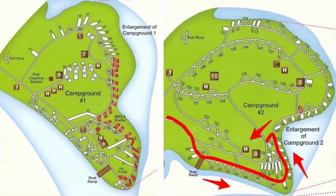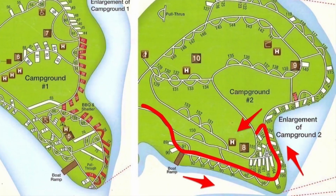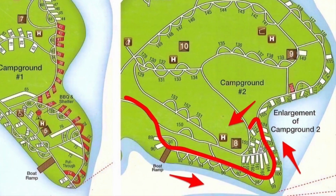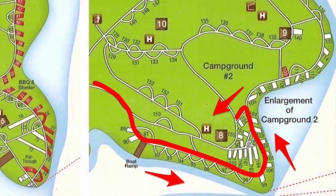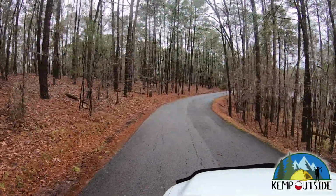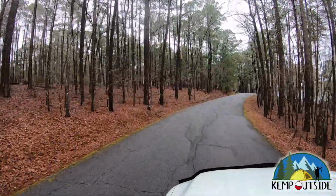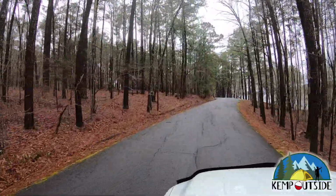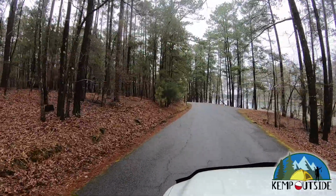We're now going to do a driving tour of Area 2, and we're going to start with the main road and then down to the waterfront sites 89 through 104. So there's quite a bit of distance between Area 1 and Area 2, but I didn't video that. Between Area 1 and Area 2 are the cabins that you can rent.